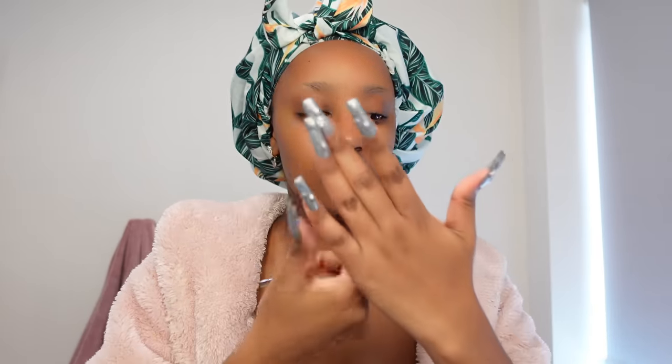So yeah, now let me moisturize my face. I'm coming. This is how I scoop my creams with my knuckles. You can do it like this, but I find even when I do this, I still get some product under my nails and I cannot stand that. I just can't.